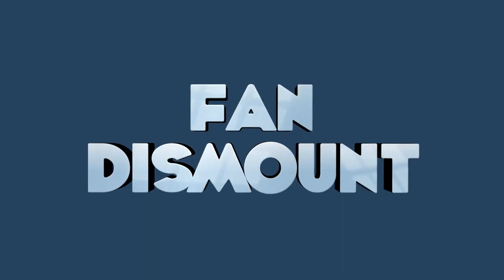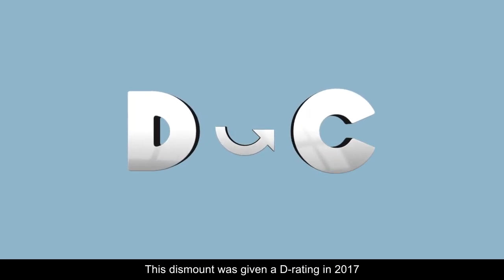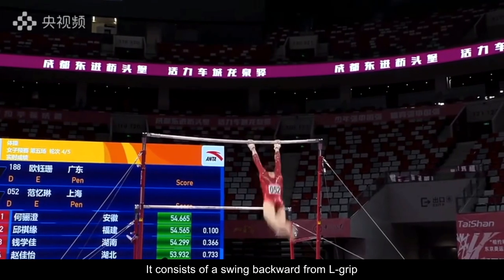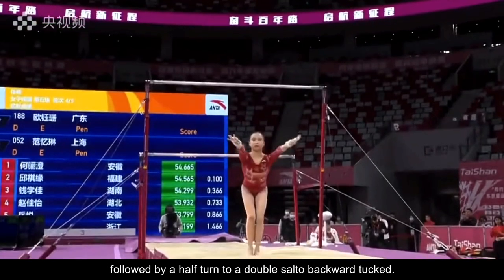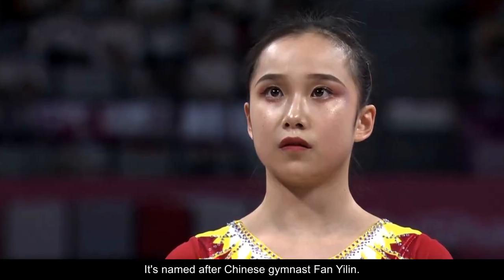Fan dismount. This dismount was given a D rating in 2017, but will only be a C element in the next code. It consists of a swing backward from L grip followed by a half turn to a double salto backward tucked. It's named after Chinese gymnast Fan Yilin.